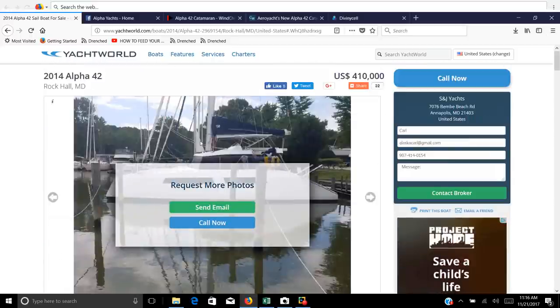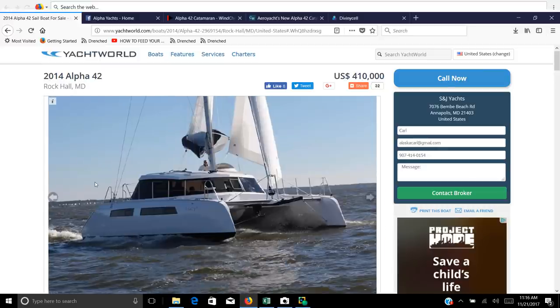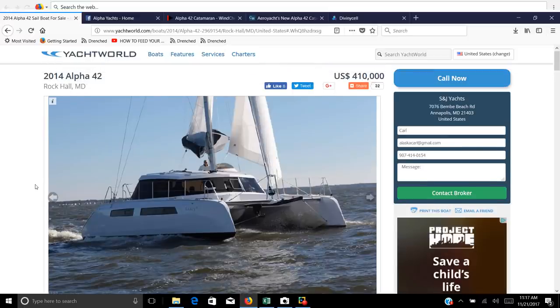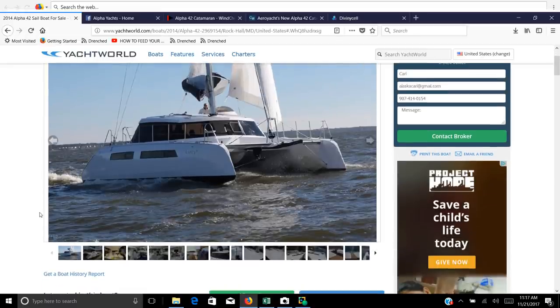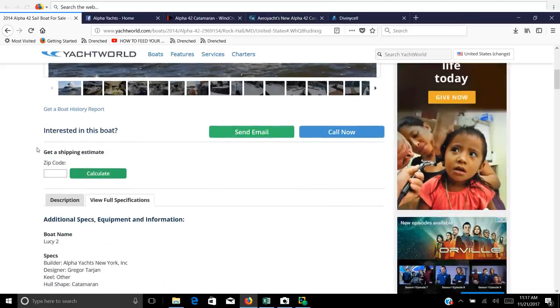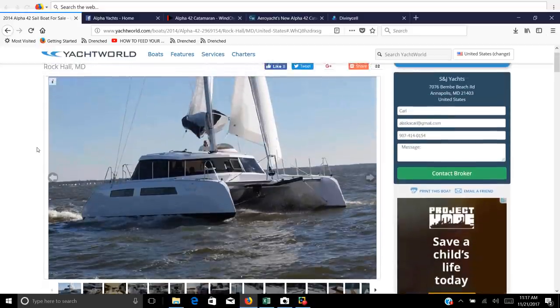Okay, so let's go back up, and we're looking at this Alpha 42. Let me go back to the picture, there you go, there's the Alpha 42. Yeah, it's a pretty nice little boat. Fairly well designed, has all the latest Furuno gear, all the latest technology. Cabins look like they could be comfortable. 42-foot catamaran, $410,000. To me, some of the main selling features are that it's got sugar scoops and a nice seating area inside. The galley, I'm a little disappointed in for $410,000, but all in all, not a bad choice and not a bad option.